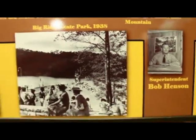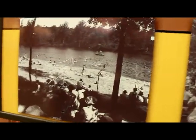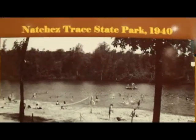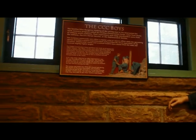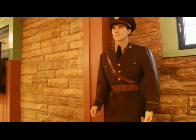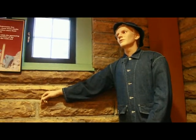Now, like I told you, of course, this used to be a swimming area, the area over by the bridge. Here's just some old photos of that. Looks like he's just seen a damned ghost.